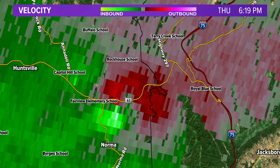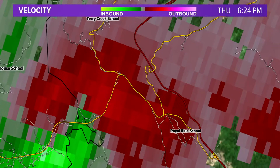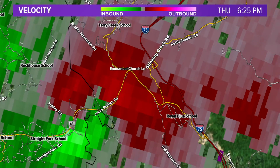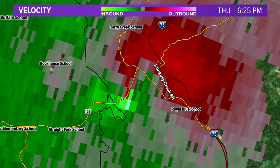And then it's about to cross over the Campbell-Scott County line right now, kind of along State Road 63, right up toward Highway 297. And that means it is going to be crossing I-75 near the Stinking Creek Road area. I'm not sure if we have any TDOT cameras up there, possibly. Is there a way someone can check on that, Foxy, maybe? No TDOT cameras that far north, apparently, on I-75.